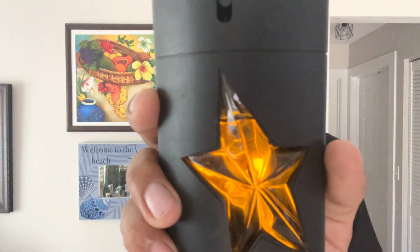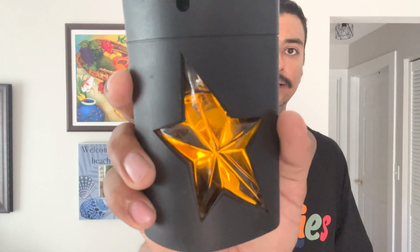So the name of this fragrance is Pure Malt, and that's basically what it smells like, guys. You have whiskey, you have peat. It's just a booze bomb basically, but it smells really, really good. Definitely one to wear in the winter. You can see I put a small dent in it already.